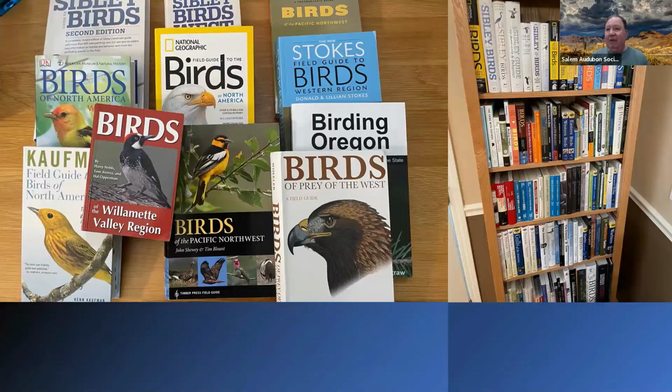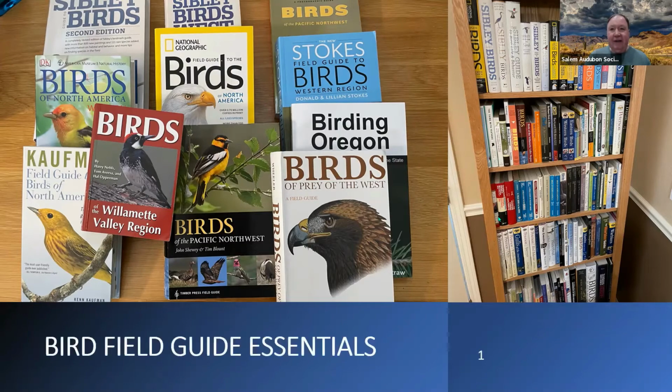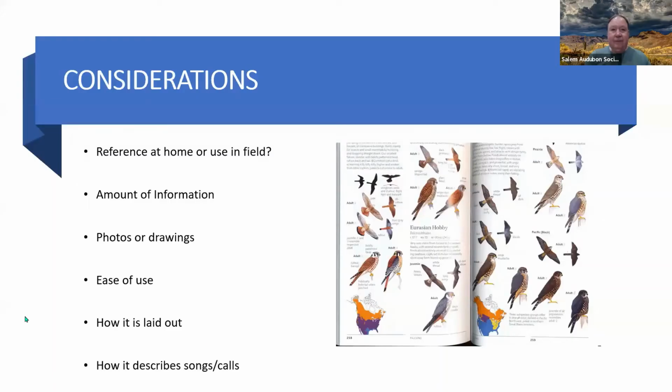There are specific family ones on raptors, hummingbirds, woodpeckers, warblers, the list goes on. But a key consideration, I think, is how it's set up, whether it's in taxonomic order, color coded, and most likely to be seen in the area. So those are some of the things to consider. So here are some considerations we'll talk about.